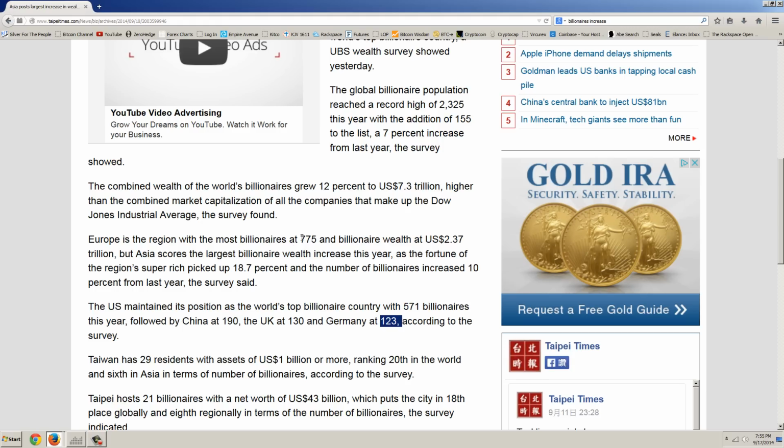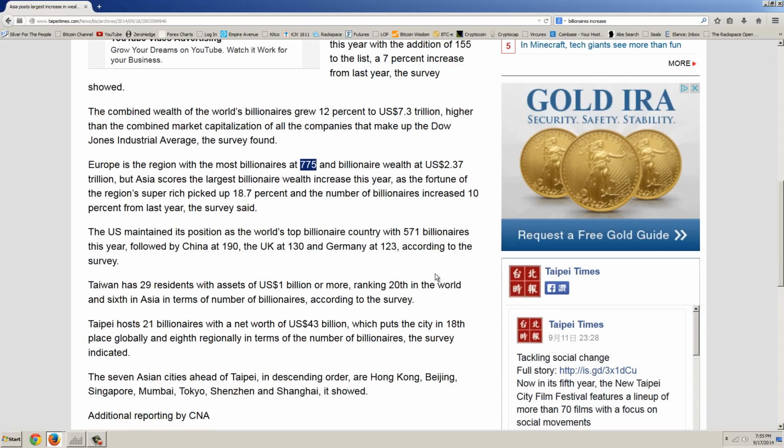The Europe region has 775. Okay, so Germany has 123, but the European region has 775. That's a little bit strange there. What are the other countries? I'll have to get the full list.